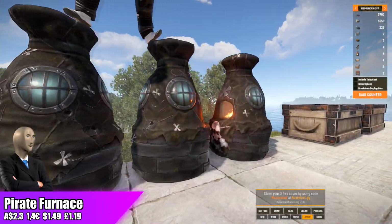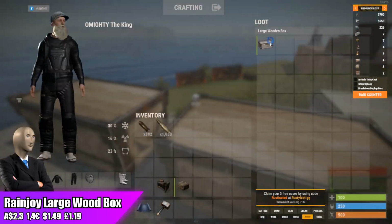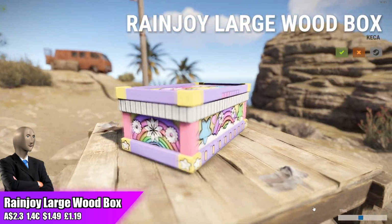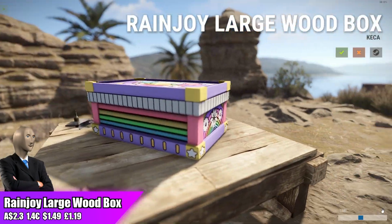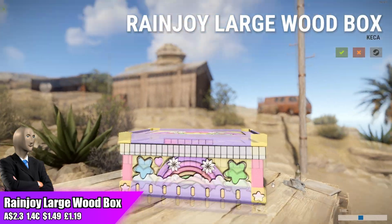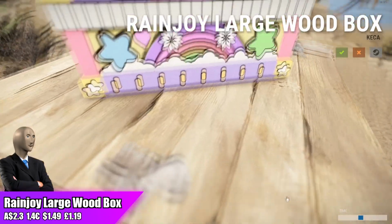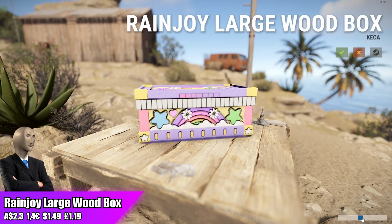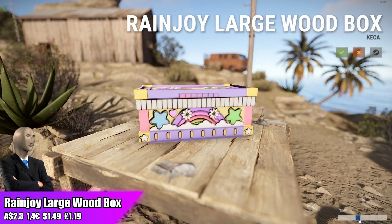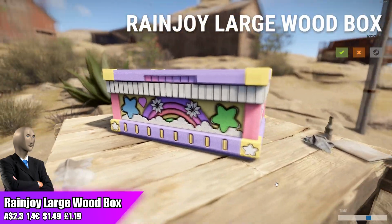Alright, moving over to the Rainjoy Large Wooden Box. Don't have too much to say about this one for this week. Going for $2.30. It is just a standard box skin, no glow. It's a colorful one, but we have so many colorful large wooden boxes, even in this style, that actually glow in the dark. And I just think these days, unless it's a super standout skin, you probably don't really want to be buying non-glowing deployables, at least in my opinion. So overall, I'm not going to recommend investing in the Rainjoy Large Wooden Box off of the Rust Item Store, and I don't think it's really going to perform well, even though it's going for $2.30.